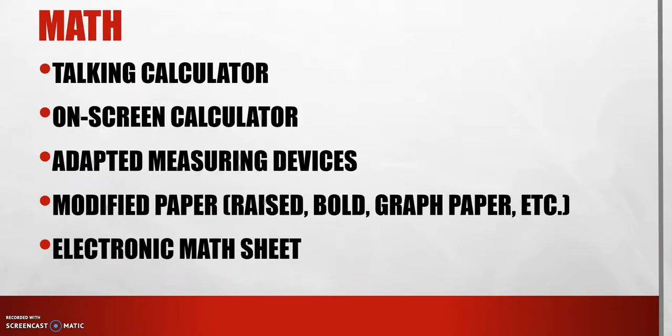Here is a listing of math supports. So all of these tools can be used to support students in accomplishing something they weren't able to do before.